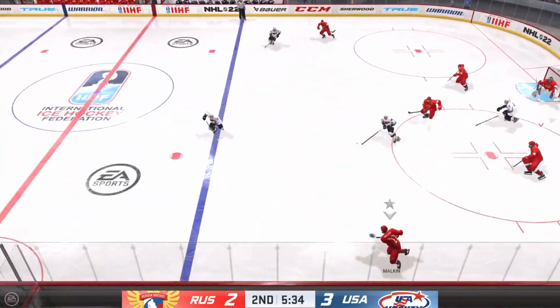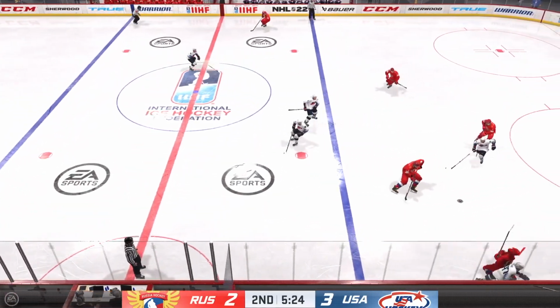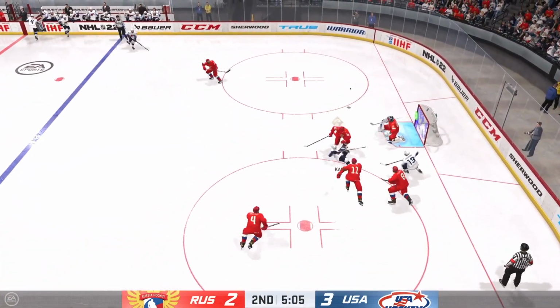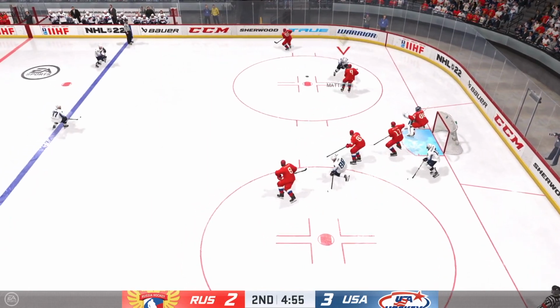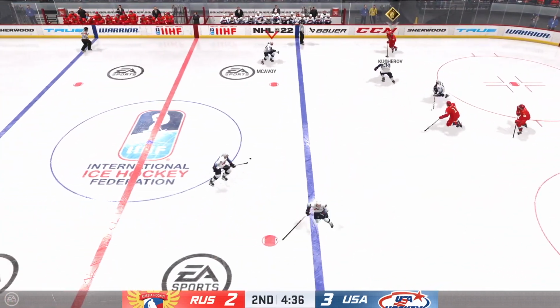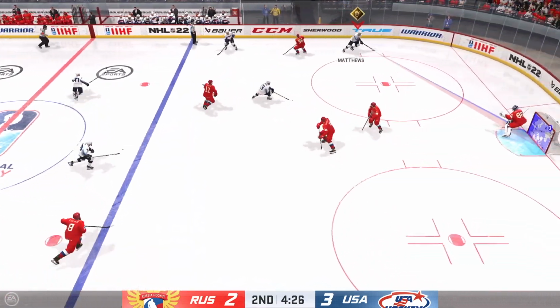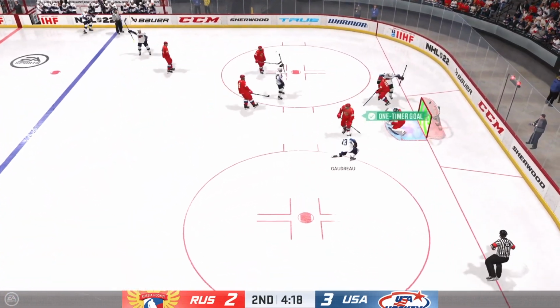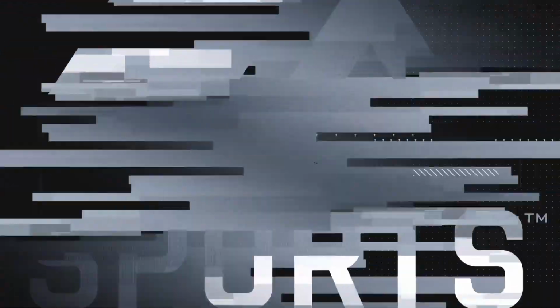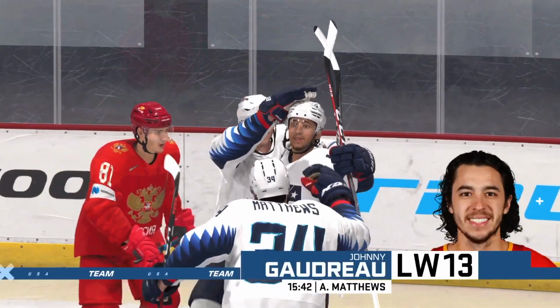Gavrikov's taking it from his own end. Team USA is trying to make something happen in the offensive zone. Big save. Puck picked up by Gavrikov. Great poke check on the reach. Here he is in front. Scores! Kaboom! What a shot! Nobody was stopping that one-timer.